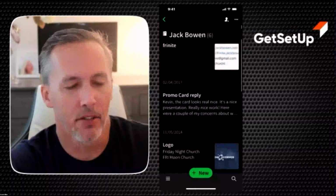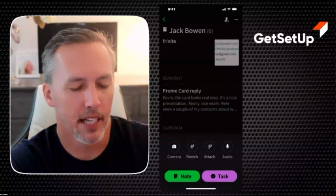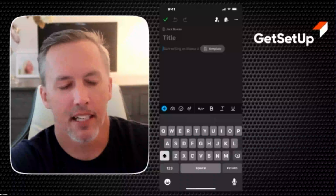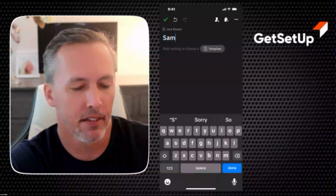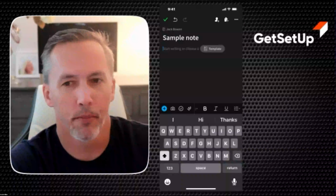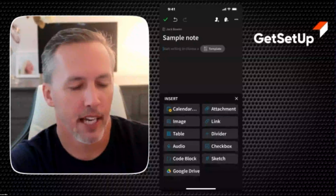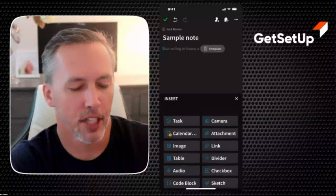And if you want to add another note to this notebook, you just hit the new button and you can pick, is it a note, a task. Making a note, it opens up like this and it tells you what notebook you're in, and you can type a title, sample note. And then down below this, you can add all kinds of things, from pictures to diagrams. You've got little toolbars here. You can format your text. The blue button opens up another menu of different items you can add: images, audio, Google Drive files, checkboxes.